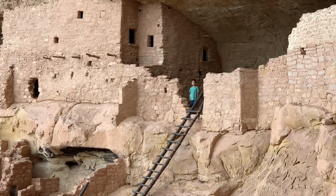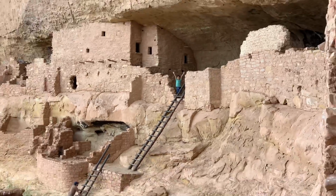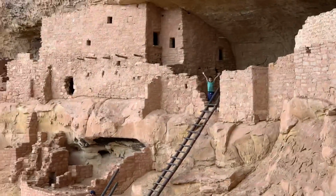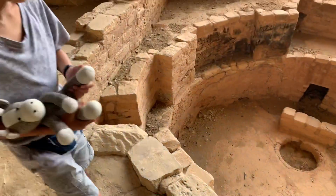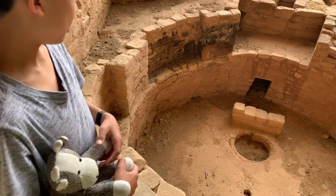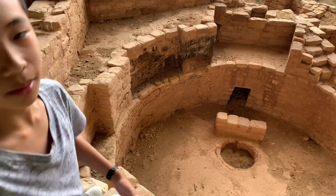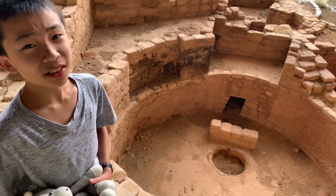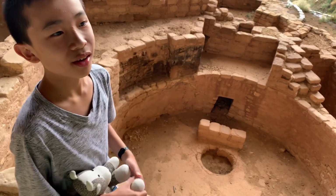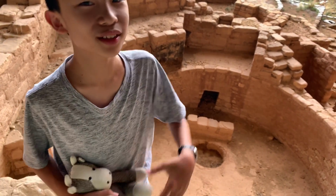Interesting. I haven't heard thunder. Raise your arms. Someone is down there. You think? Possible? Kiva, right? Based on the other kivas we've seen throughout this national park, I think this is their kiva of the longhouse, which was their religious and ceremony place.